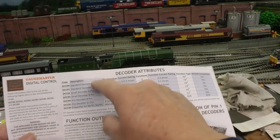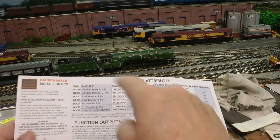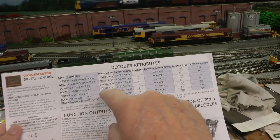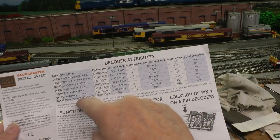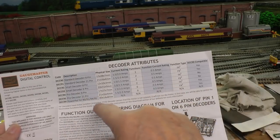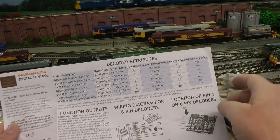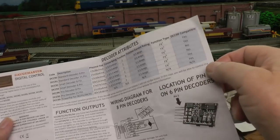And these are all the decoders you can get. This one I've got is just the standard 2 function, which is forward and reverse. If you want lights, you want the 4 function. They also sell a 6 function, a 21 pin, but that 21 pin comes with an 8 pin harness as well, so you can do all sorts with it. And there's all sorts of sizes and one thing and another. Anyway, you have to go to the shop and look at it all.